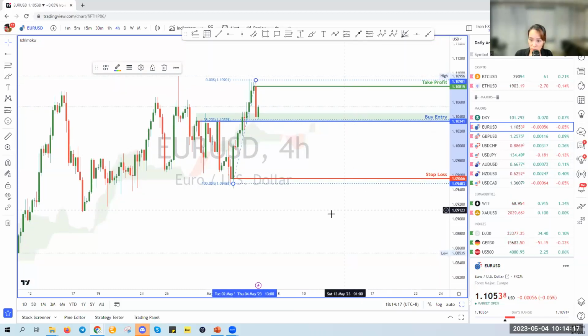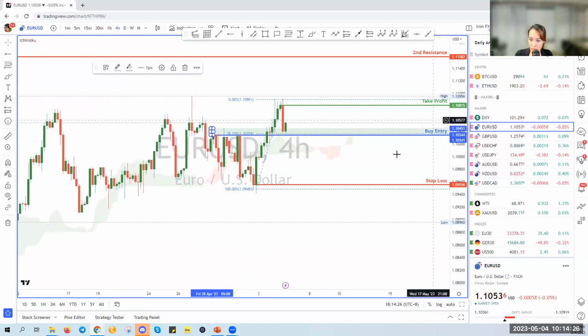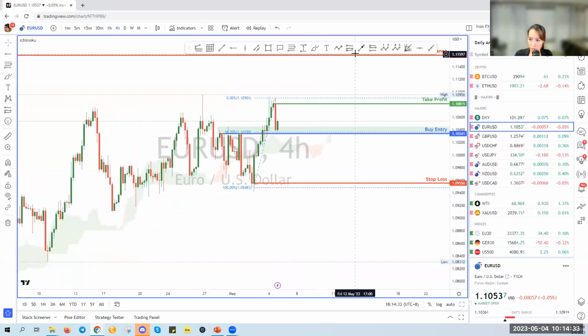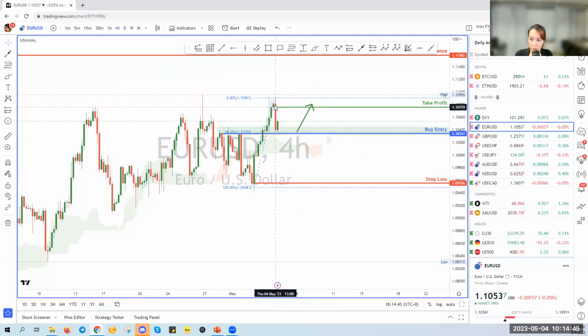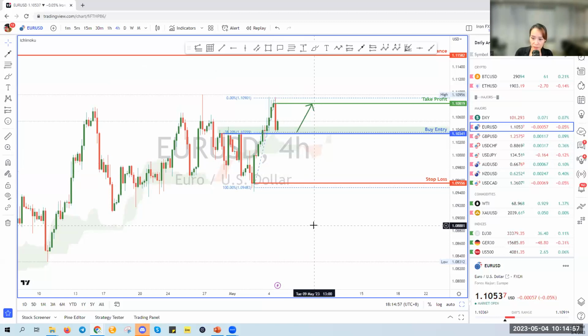Okay, and then I draw the zone, because there is a wick here, so I draw the zone here, and then price bounced off from here. So this is my first take profit level. Either you can put it at the candlestick or you can put it at the wick. It's up to you. But to me, if I want to secure my profit, I just put it at the candlestick here. Okay. This is my view for Euro USD.